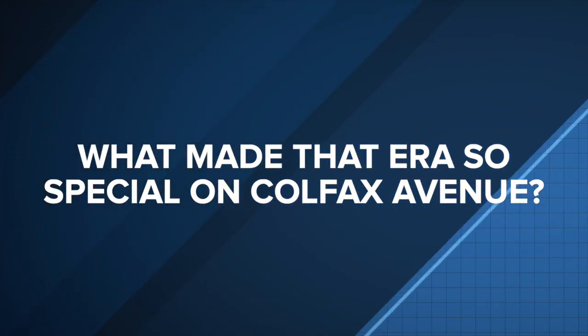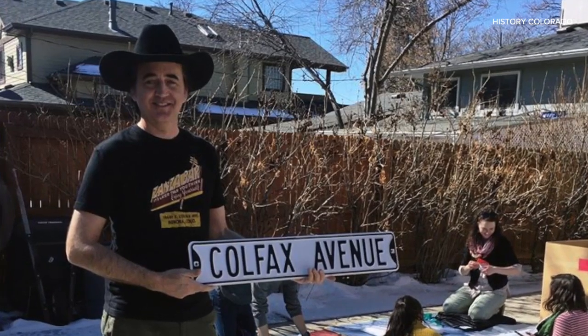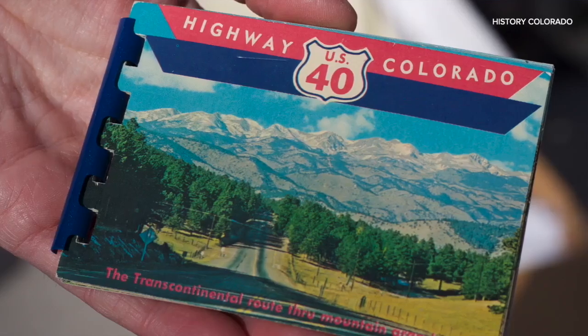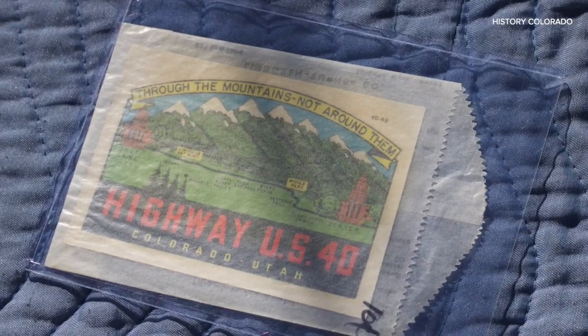Johnny, what made that era so special or unique to you? Those 40 years when it was the main thoroughfare through Denver before the I-70 development. What made that era so unique and interesting? I just think it was fascinating at one time. Like if somebody asked you directions and they said, how do I get to San Francisco? You could just say, go to Colfax and take a left. And then it ended up at the boardwalk in Atlantic City, New Jersey on the eastern seaboard too.